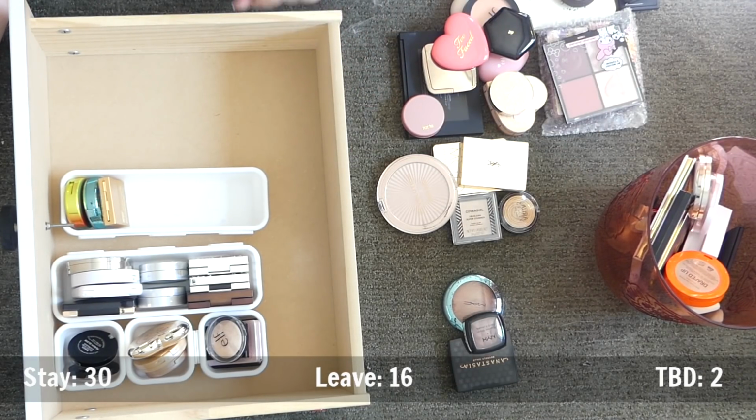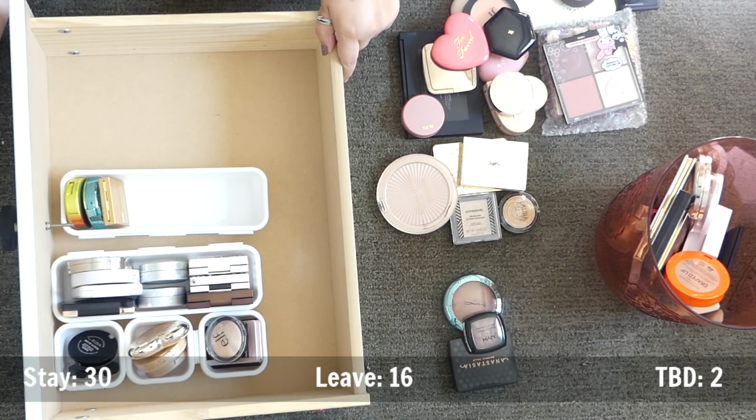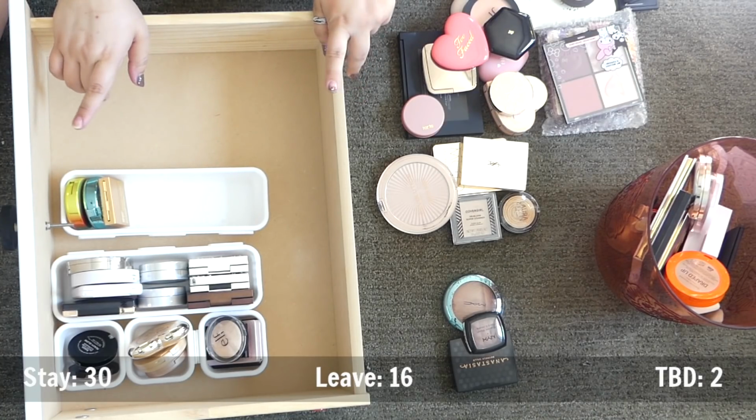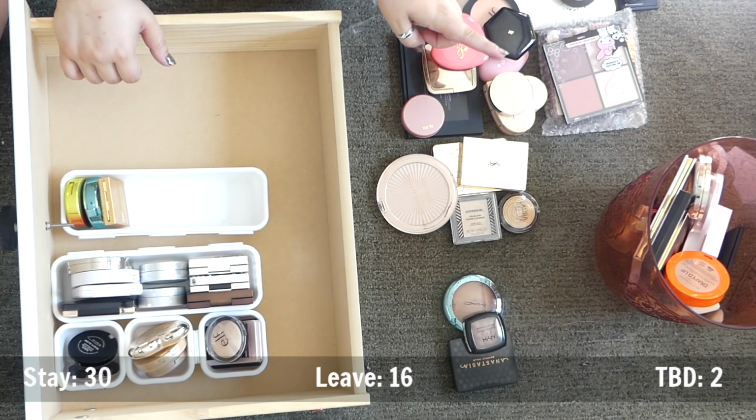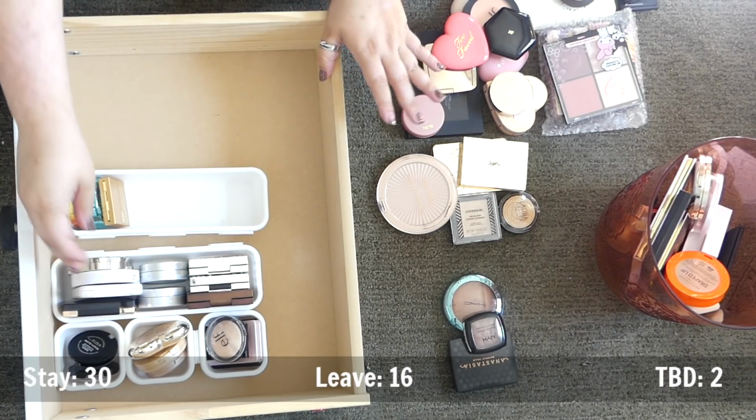I had gotten the NARS Orgasm blush in my last BoxyCharm and I didn't know if I should hold on to it because I thought I had the full size. I must have gotten rid of it because I had that little duo, but now I might have to revisit and go back to the Orgasm.